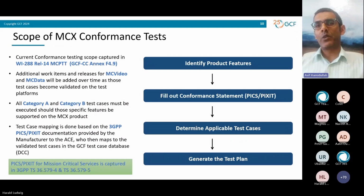Before testing can be done, however, the manufacturer has to first identify what it is that needs to be tested. Our program launched with work item 288, release 14 MCPTT, and the test cases are covered in GCF CC Annex 4 F4.9. So these are in a PRD, or permanent reference document, that can be downloaded from our members portal.